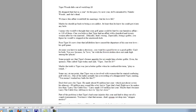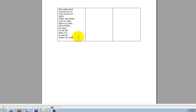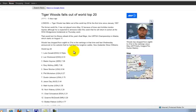So let's save this. This is new. Let's save it as Tiger Woods list. We have Tiger Woods falls out of the top 20. There we go. We're going to save that. Now we have 15 jokes that we just wrote in a 20 to 30 minute period. Add on to that the listing technique, and maybe you go into an hour and a half. Brand new jokes, doing the work of the listing technique.